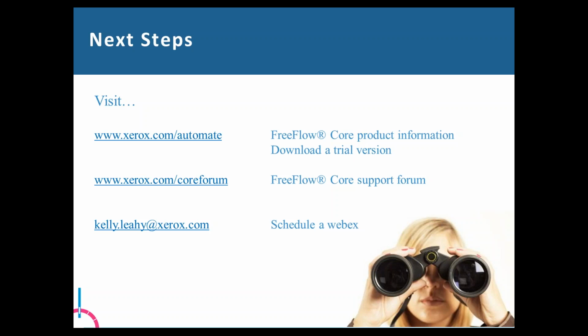The Core forum, as Chris had mentioned, if you're looking for help and you're working through the software, is an online forum, a message board where you can search for questions or post questions. And then on my team here, Kelly Leahy, I've included her email. If you want to take it a little bit further and reach out to Xerox to learn more specifically about solutions and automation, you can email Kelly. She's local here in Rochester, New York, and is our conduit to the sales organization so that she can coordinate any further sessions if you had some specifics. So with that, I'll send it back to the folks in the home office for PODI.